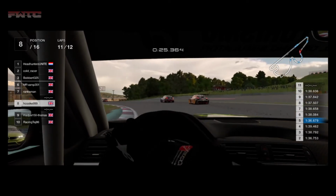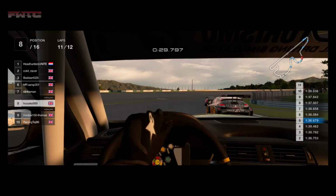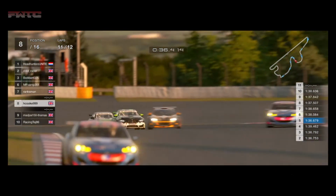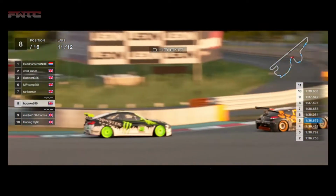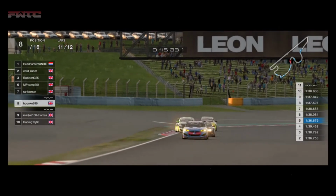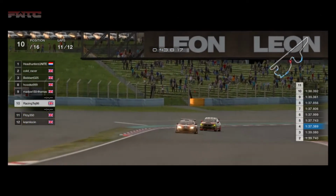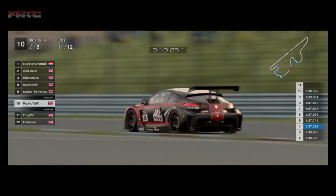Oh, contact, Harry and Gary. Gary goes very, very wide. So Joe is on the back of Harry now. 2 BMWs, 1 Renault and 1 Hyundai, all together for the last few laps. So Tom is still ahead of Connor, but Connor's not fallen too far back, so Connor's still a threat to Tom here.